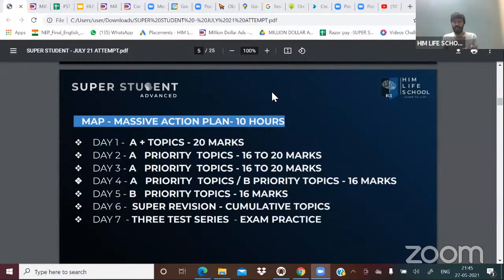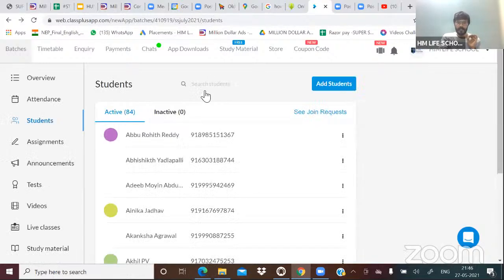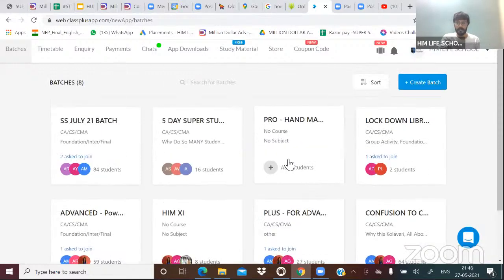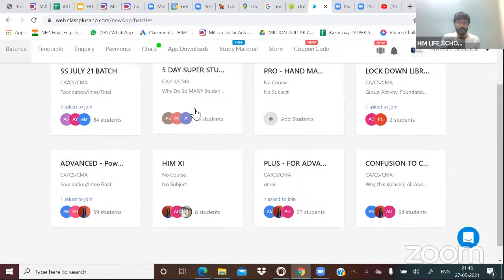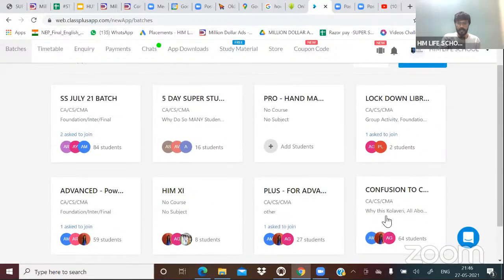Within the program, what is the advantage is that we meet every day. So we'll be telling you this, this, this. And we are trying to give this in the form of the assignment. Let's say, if you are part of a batch, let's say these are the batches. This is how we get it. Let me take the example of anything. Okay, let's say this one.